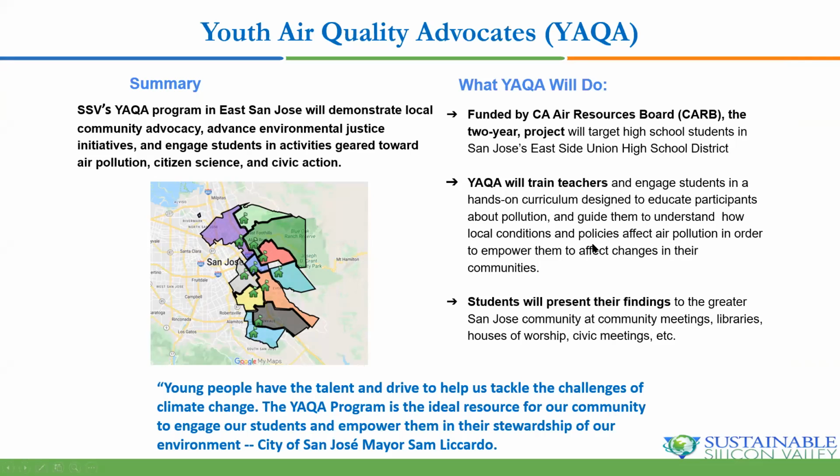The program will train teachers over the summertime so that they can engage students in hands-on curriculum that will teach them about air pollution and guide them to understanding all these numbers that they're looking at. If you've had a chance to go visit the AirNow site or the PurpleAir site, you see all these air quality index numbers flying around. So what does that stuff really mean? What goes into defining those numbers?